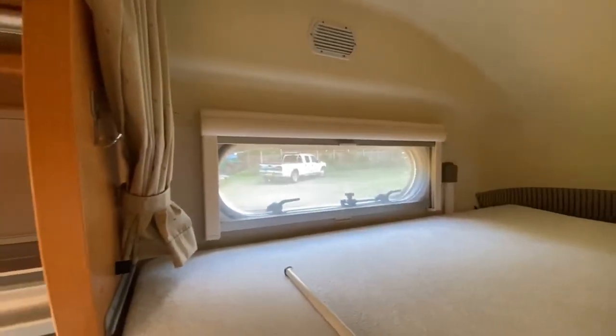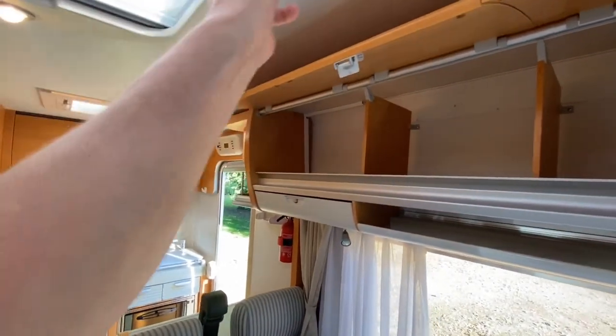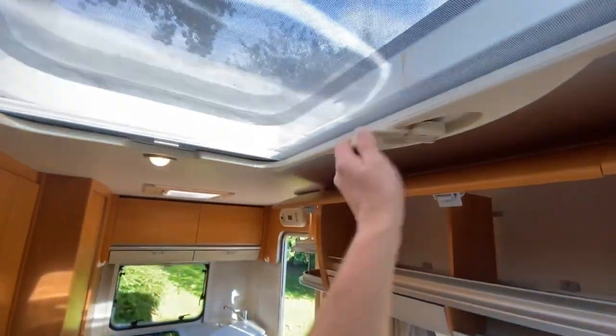Lots and lots of space, really nice and open and clear, and a lovely window there as well to look out of. So the window, the roof, as you can see, opens up.